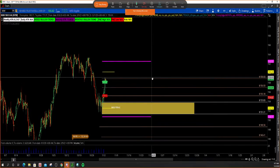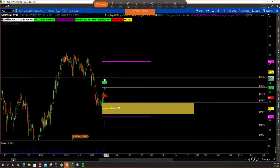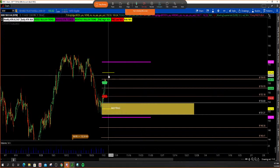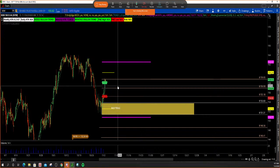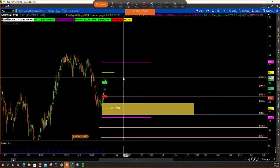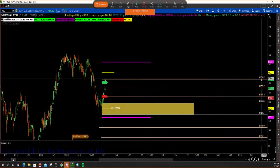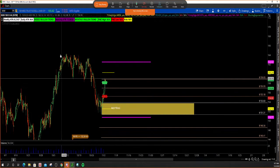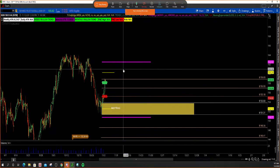If we can hold over 158.83 on open, look for this area right here, the pre-market high, to be taken out if it can get over 159. You have a possibility of potentially running into 159.70 by 160.24. And again, my stops would be sort of tight underneath this 158.83 under here, where I'd be happy with my risk tolerance. Okay, so that's IWM.